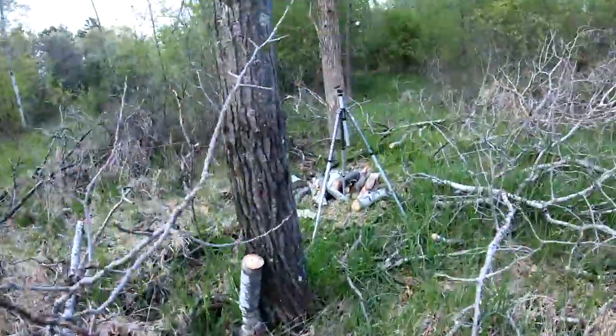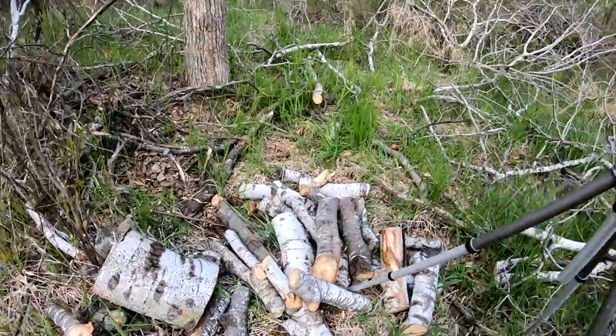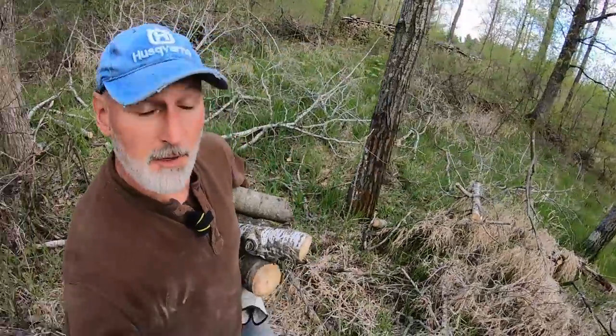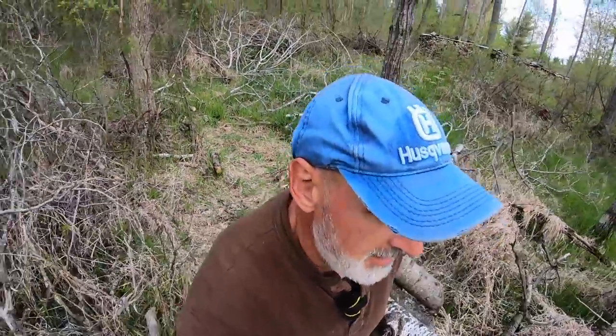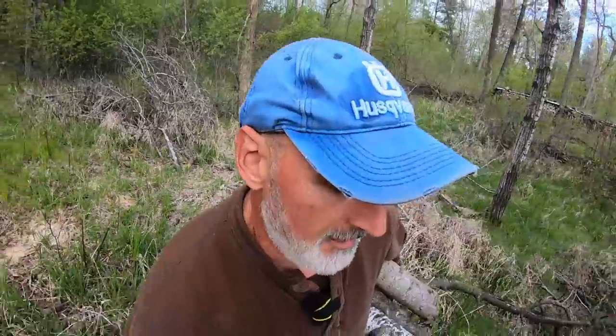So I'm going to get those last few rounds picked up right here, and I'm going to pick these up, put them in a truck, get out of here so she can get back on them, and we're going to go to the next spot. Here we go again. So I just picked up the last few rounds here, and I'm going to carry them out, throw them in, and we're going to drive to the next spot.